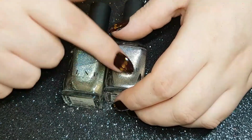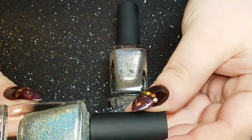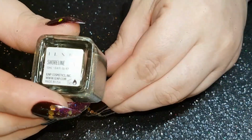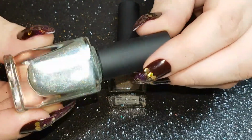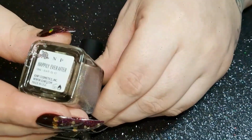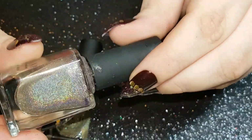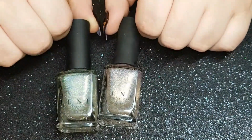Next we move on to two of my most loved I Love Nail Polish, and this brand is one I have tried lots of, but these two polishes are the only two I own at the moment, so that's a testament to how much I love them. First up I just showed Shoreline, and this one is called Happily Ever After, and again beautiful holo polishes, and I just could not part with them.